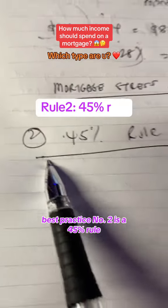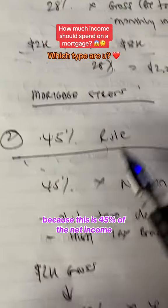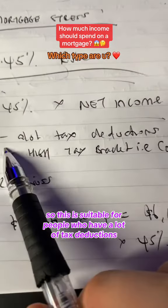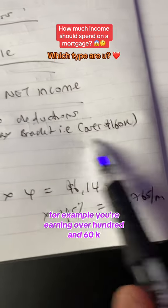Best practice number 2 is the 45% rule. This best practice is different to this one because this is 45% of the net income. So this is suitable for people who have a lot of tax deductions and they're in the high tax bracket. For example, you're earning over 160K.